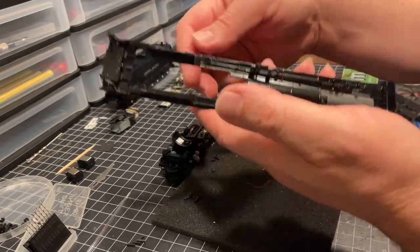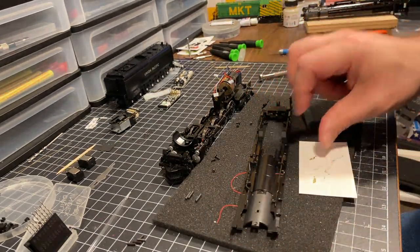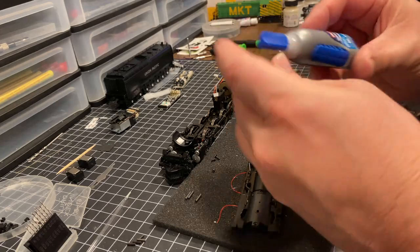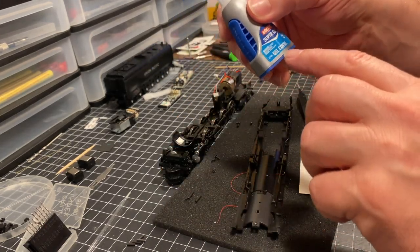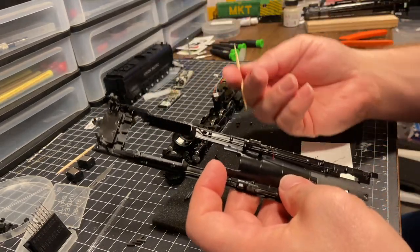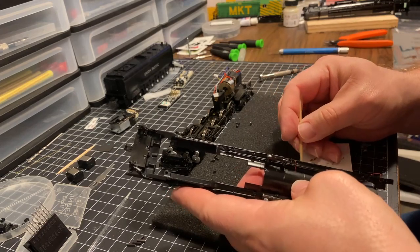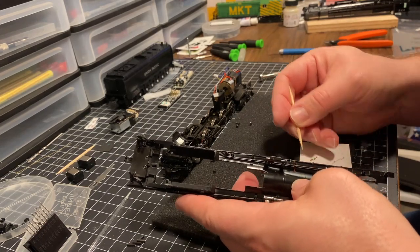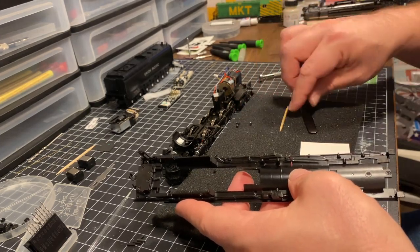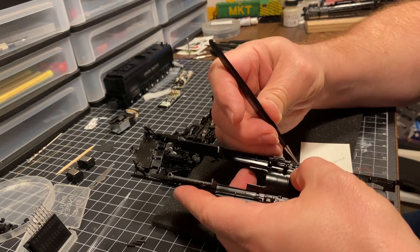So now we're going to go ahead and tack glue this in place. Again, we're going to get our old business card and put a little dab of cyanoacrylate on there. Now I like to use the gel because it takes a little longer to cure and gives you a little bit more working time, but you can use whichever you prefer. And then get a toothpick. Okay, now we're going to grab a little bit of this. We're going to put just a little dab on the end. Put this on the inside, and then we're going to use our tweezers to get the LED right where we want it.